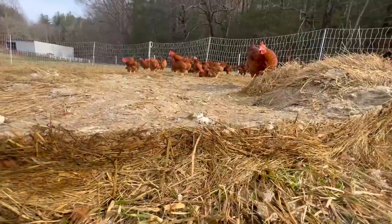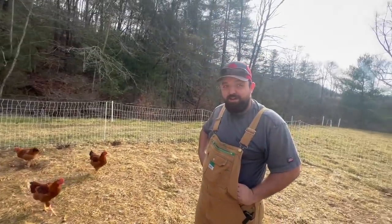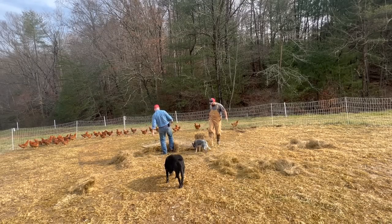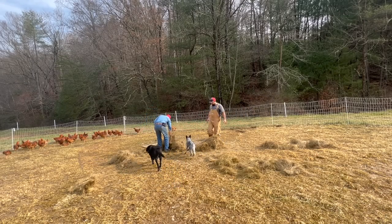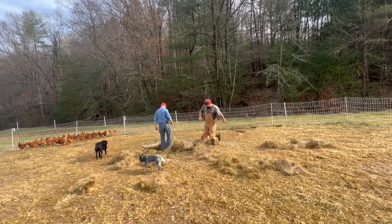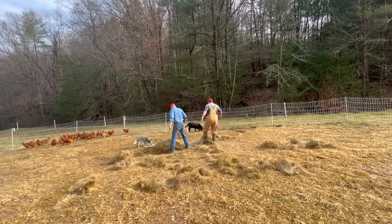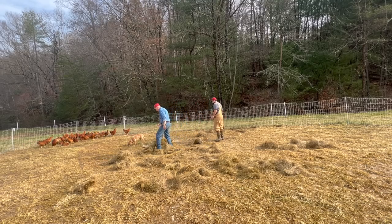kind of bedding pack we got there. So I think what we'll do is we can just kind of kick this around, can't we? Yeah. I mean, it's carbon. It'll be fine. We'll just kind of kick this around and spread it out a little bit. It's so thick, it won't even compost. I mean, it will now, I think. Or it'll break down anyway. Fork or something, don't we?